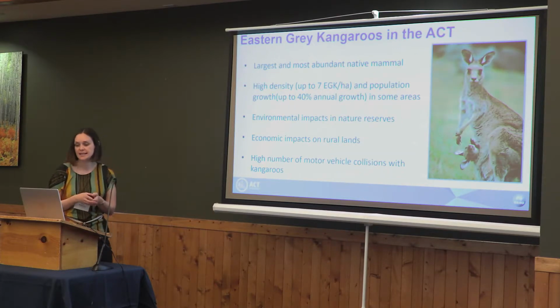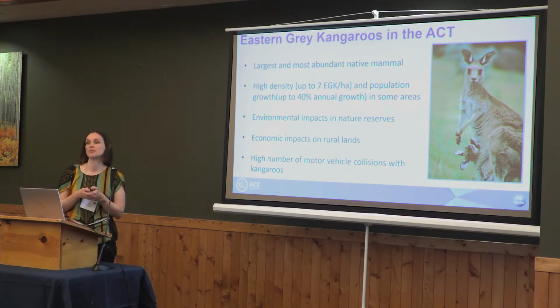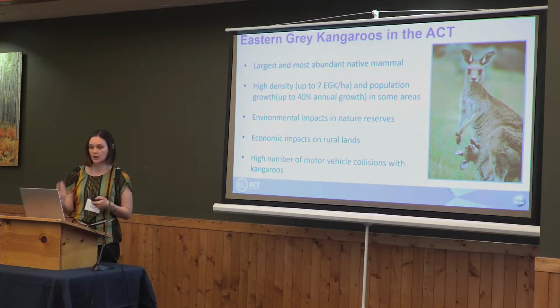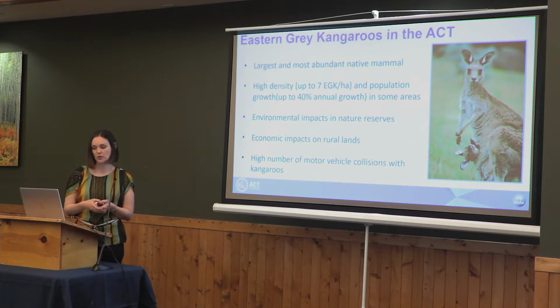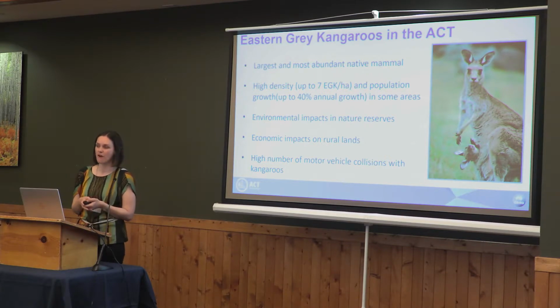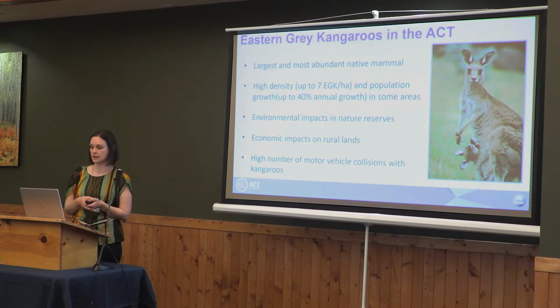Eastern grey kangaroos in the ACT are the largest and most abundant native mammal. They have a really important role in our grassy ecosystems in terms of their grazing and their impacts on this environment. In some areas, we have them in really high densities and high population growth. We've measured up to 7 kangaroos per hectare, and growth up to about 40% per year, which is quite high. Because of these high densities, in some areas the heavy grazing by kangaroos is causing environmental impacts. We've also got economic impacts on rural lands, and we have a huge number of motor vehicle collisions with kangaroos in Canberra. We estimate that there are about 14,000 accidents with kangaroos every year.